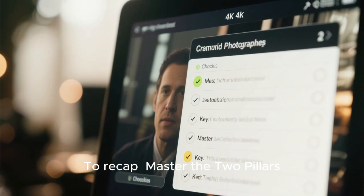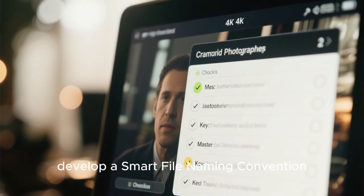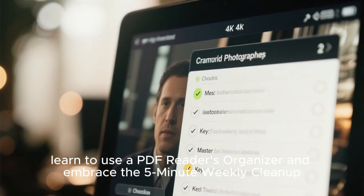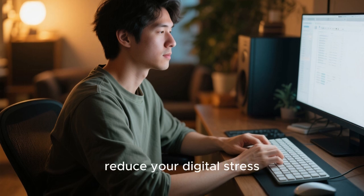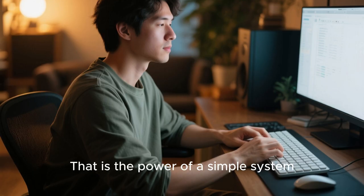To recap: master the 2 pillars, create a logical folder structure, develop a smart file naming convention, learn to use a PDF reader's organizer, and embrace the 5-minute weekly cleanup. When you follow this system, you'll save hours of searching, reduce your digital stress, and feel completely in control. That is the power of a simple system.